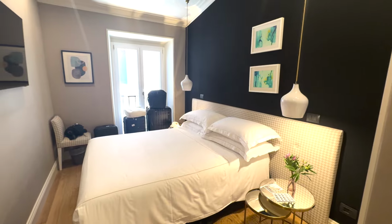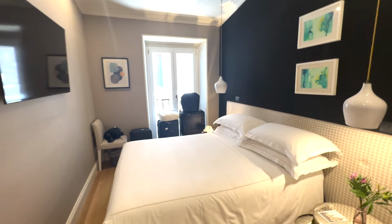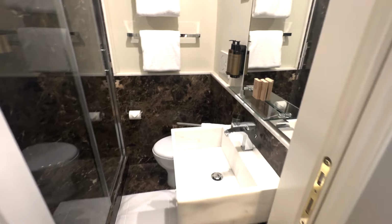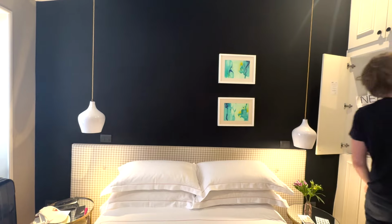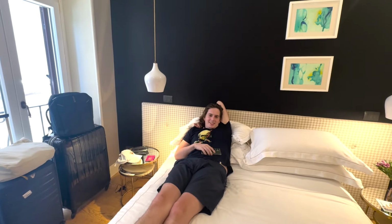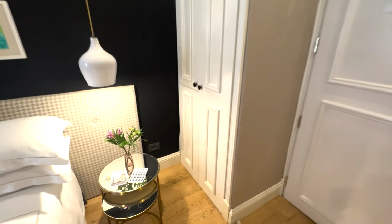This is our room. So cute. Small but cozy. This is our bathroom. Yay. How do you like it? Absolutely perfect. And we got some gifts from the hotel.